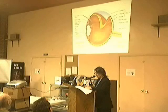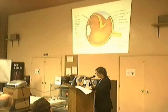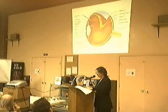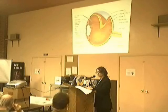That's the retina there. The retina is the place where the cells that respond to light, the photoreceptors, are located. The whole point behind having an eye is the photoreceptors. Everything else is just packaging.